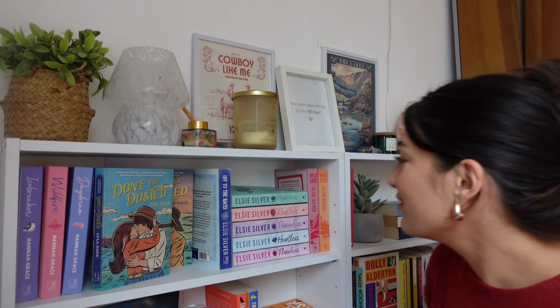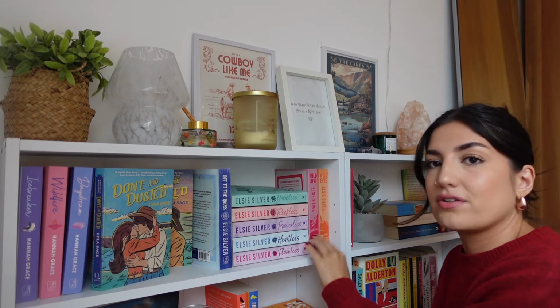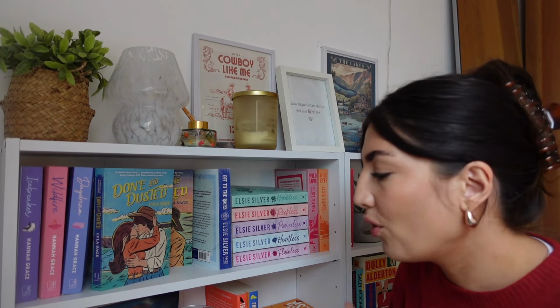I think I've just seen too many people with them displayed this way. I'm like, no, that's how they have to be now. And then we also have the Rose Hill series. So we've got Wild Love and Wild Eyes, and obviously we'll just keep expanding as both this series and this series' books release, and I can get a hold of them.